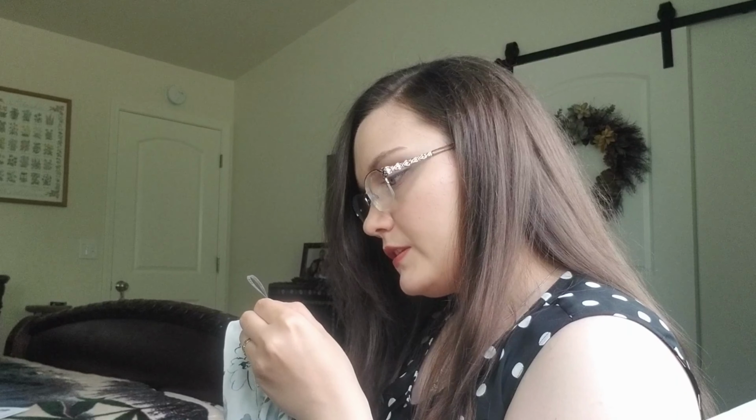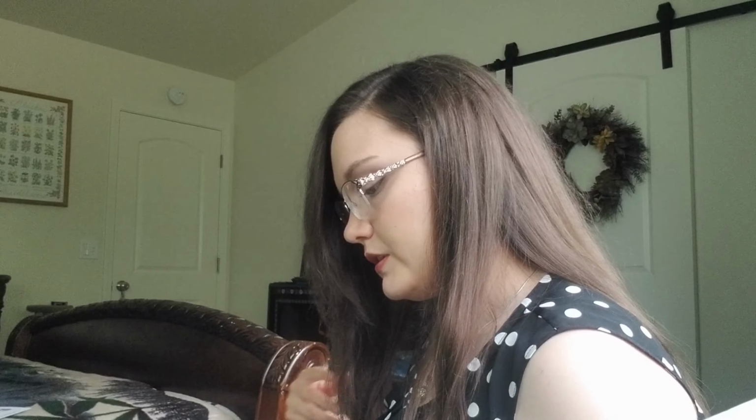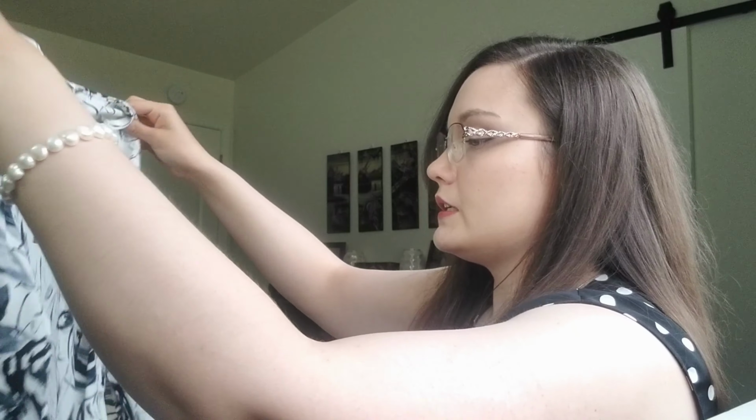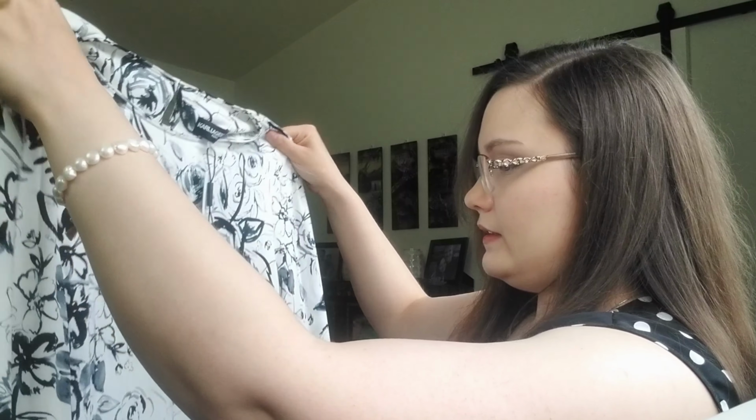The wash method for this is wash cold to light colors inside out, lay flat to dry. Slightly needy, but not terrible. I've gotten used to laying flat to dry items now. But just, I don't know. I guess I'll just have to see how it looks when I wear it and go from there.